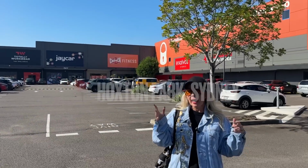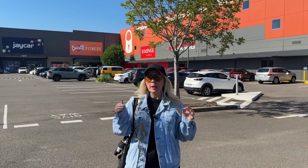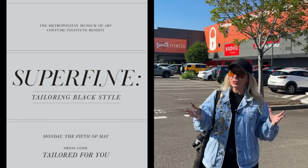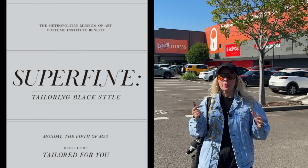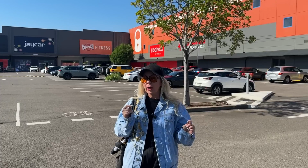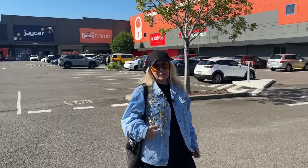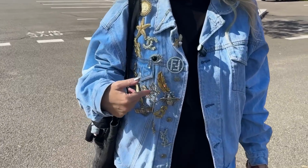I don't really have an agenda apart from thinking a bit about the Met Gala and the whole dandyism thing. Obviously I have a lot of suits and suit jackets and things, but I'm just interested to see what they have in the way of shirts and ties, scarves, that kind of thing, or anything that I can glitz and glam, but I already have enough. Let's do a quick fit check.